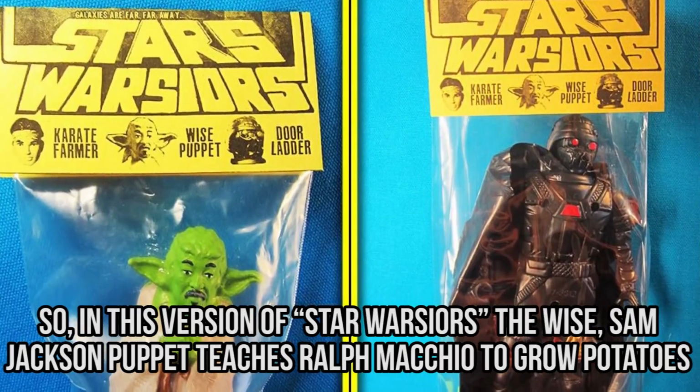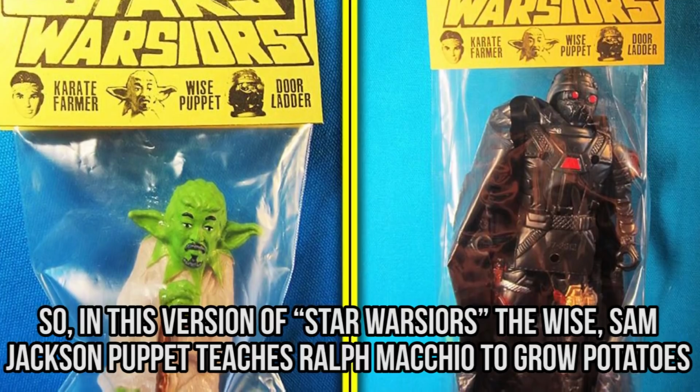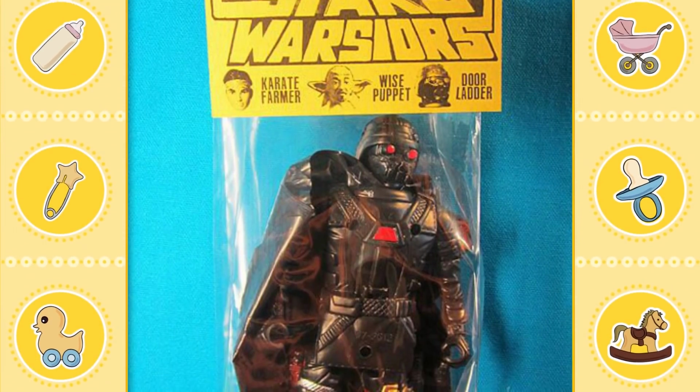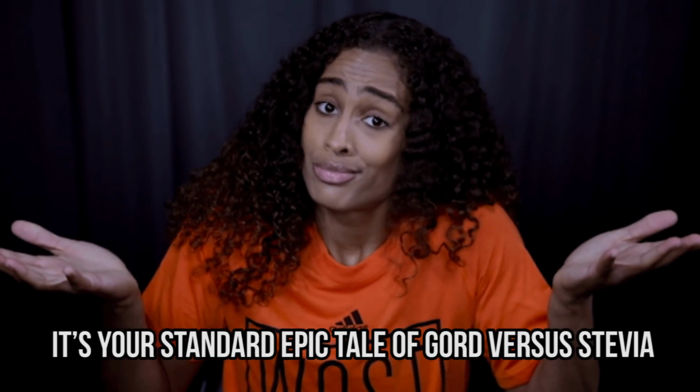So in this version of Star Warsiers, the Wise, Sam Jackson Puppet teaches Ralph Macchio to grow potatoes and then karate chop them into fries so he can be strong enough to fight Door Ladder and resist going to the dark slide. It's your standard epic tale of gourd versus stevia.